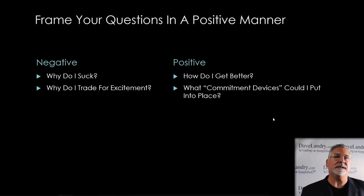There are many commitment devices we can put into place in trading, and one of the simplest ones sometimes is just walk away from your screen. Put a stop in place, and then walk away.